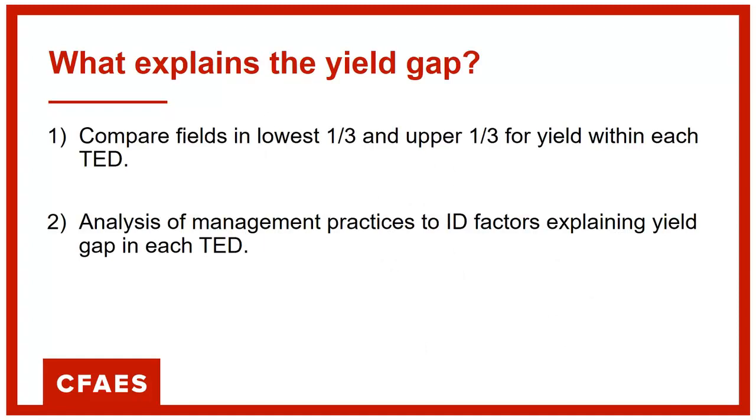So once we identified that yield gap, or estimated that yield gap, the next step was why? What is causing that 26% or that 15% loss? And so what we did, we compared management practices in fields that were the lowest third yielding and the highest third in terms of yield, and tried to identify factors that explain that gap.